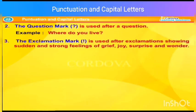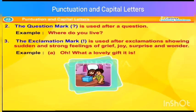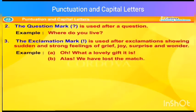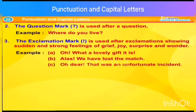The exclamation mark is used after exclamations showing sudden and strong feelings of grief, joy, surprise and wonder. Examples: Oh! What a lovely gift it is! Alas! We have lost the match. Oh dear! That was an unfortunate incident.